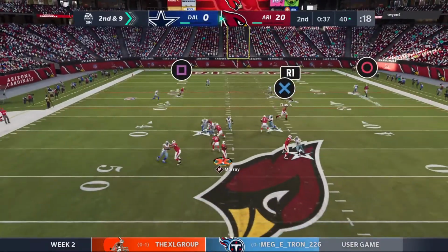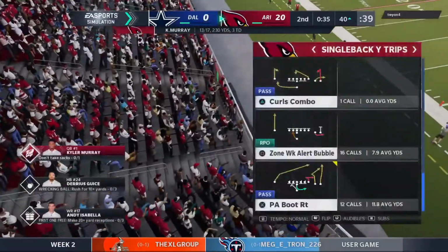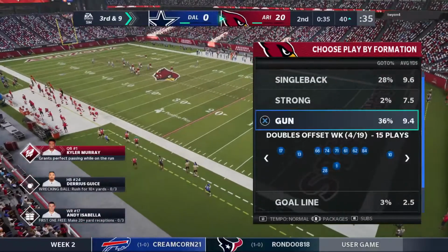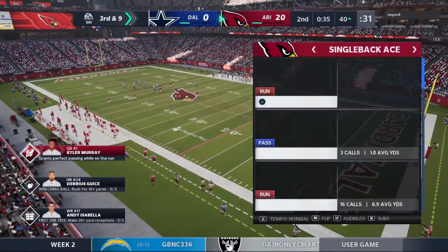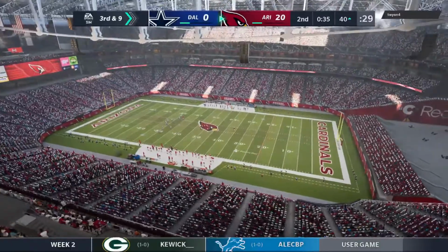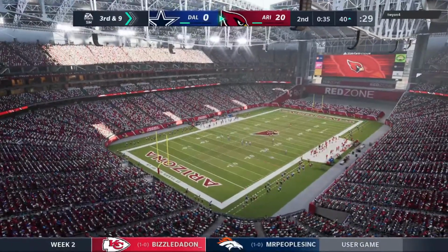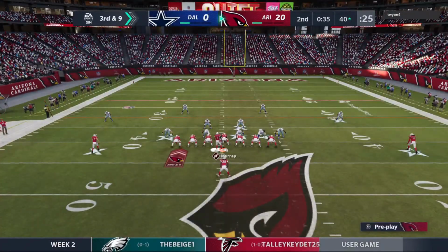Off the play fake, Murray. And his throw's going to be incomplete. Andy Isabella was the intended target, and that'll make it 3rd down. Anytime a ball's thrown in the middle of the field, it's popped up in the air, I expect someone to catch. It doesn't matter whether it's offense or defense, because there's usually a great amount of bodies in that part of the field. In this case, no one came up with it. First down marker at the 31. It's 3rd down.